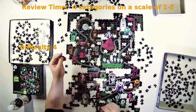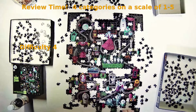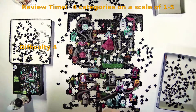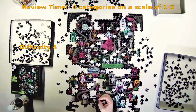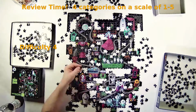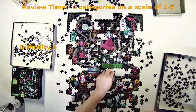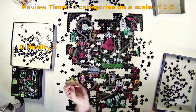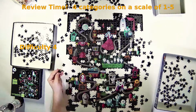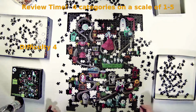Difficulty. Well, this was intentionally purchased as a difficult puzzle. I knew when I looked at this box and said, oh yeah, this will entertain me for hours. And it did. I mean, 9.25 hours is, for me, a pretty long build for a 1,000-piece puzzle. I say 8 is an average, but frankly, if you watch these videos, I do most of them in 6.5, something like that, by myself. So this is a 4, and 4 in the best way possible.